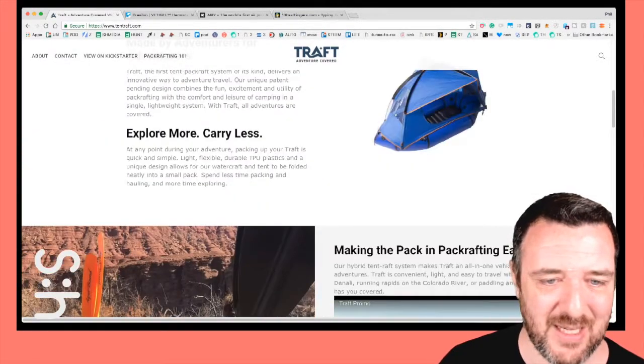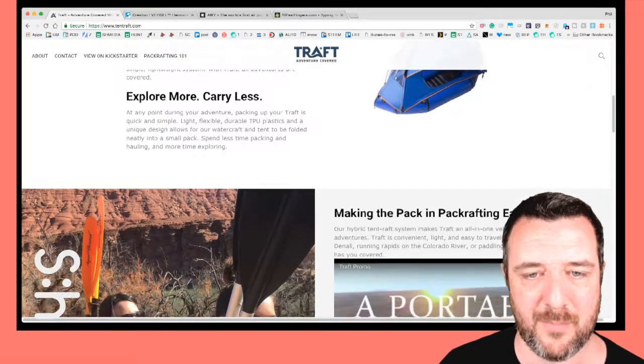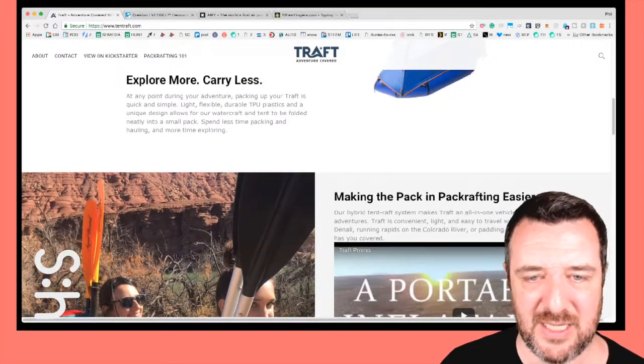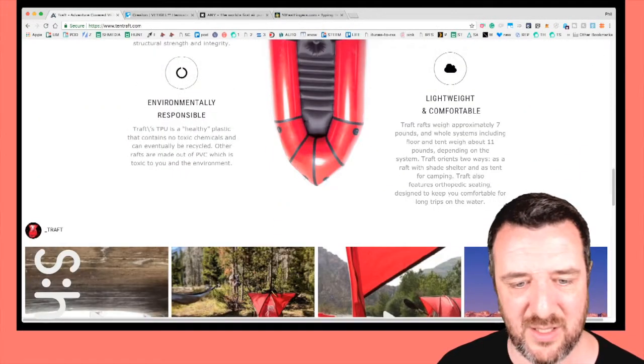Explore more, carry less. Packing up your Traft is quick and easy. Light, flexible, durable TPU plastics. A unique design allows for watercraft. I don't know how much it is, but it looks a fairly solid thing.